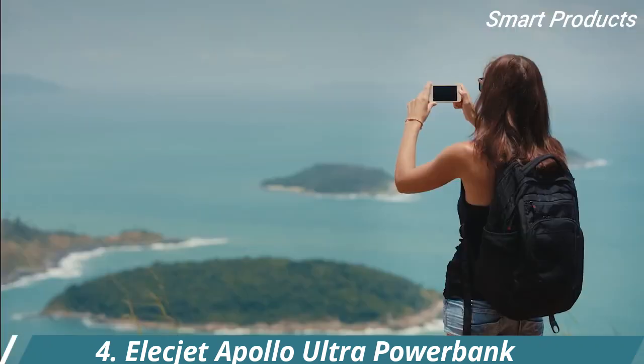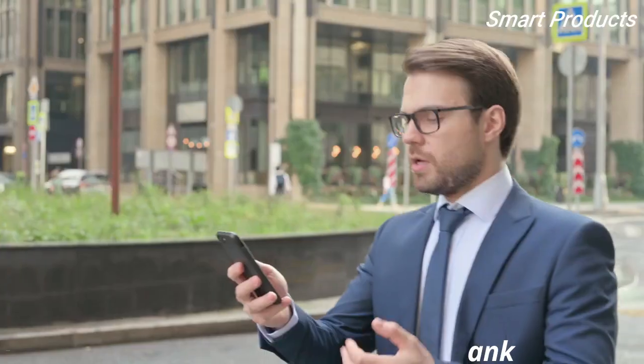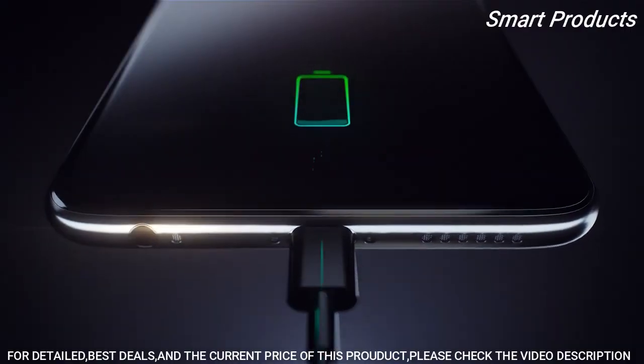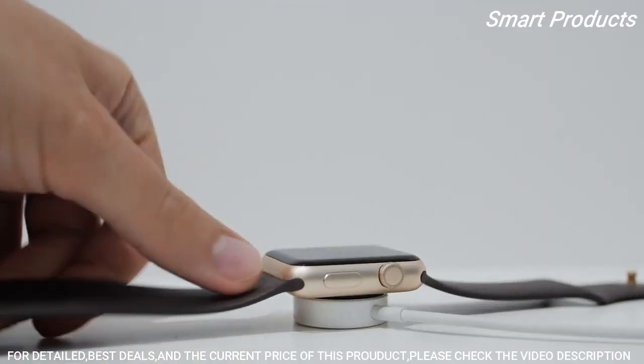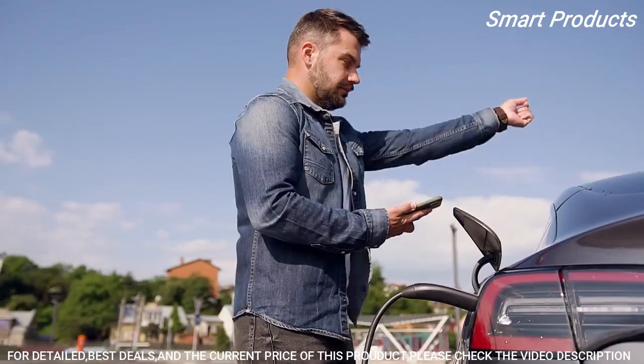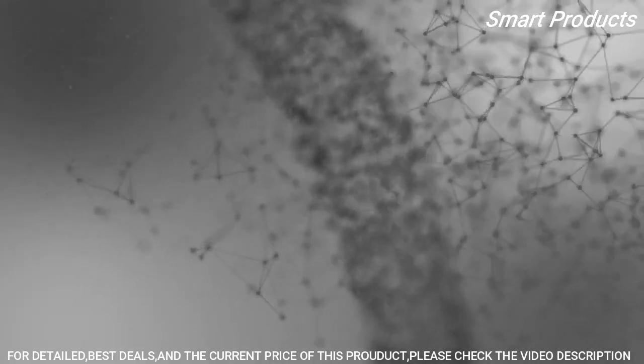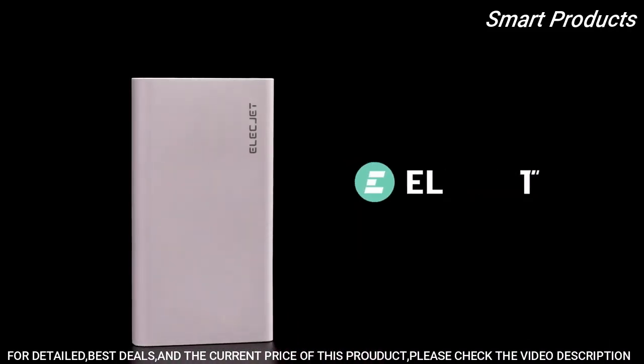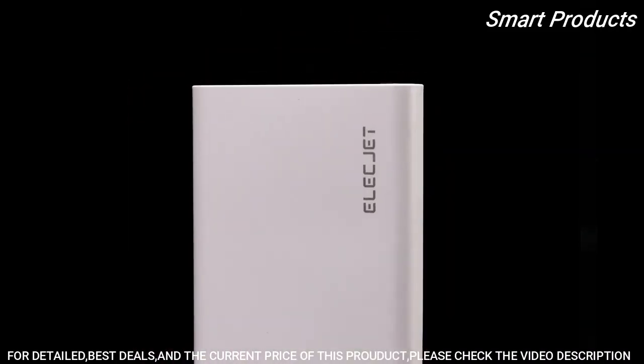We rely on our personal portable devices, but the moment they need charging, they're no longer so portable, are they? Imagine if you could charge your phone in under 9 minutes, your watch in less than 3, or even your electric car in 7. This is finally possible with graphene technology. Introducing the Apollo Ultra, the fastest charging graphene power bank ever.